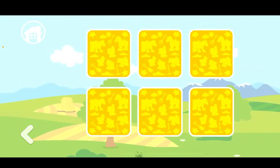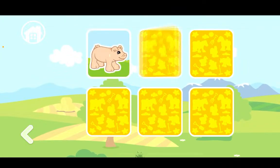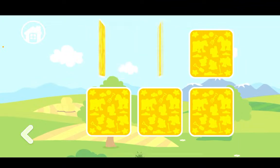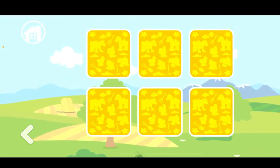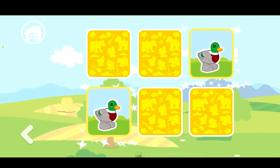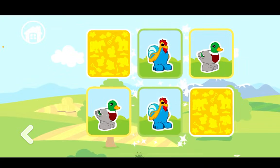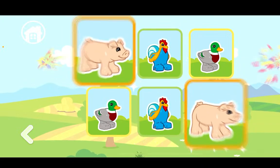Oh, it's a six. Pig. Rooster. And there, dog. Correct there. Rooster, rooster, pig, and pig. Let's see the next.